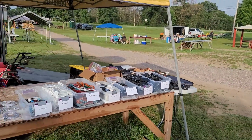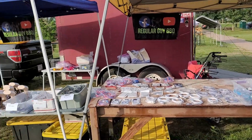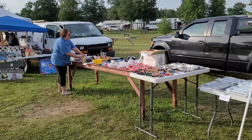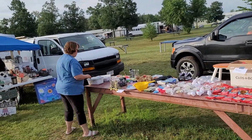Here we are, fellas. We are set up, or just about set up. We got crates of stuff still to bring out, but we're kind of running out of tables. But you can see we got a pretty good spread out here so far. And we're only going to be staying one day because Mama forgot her medications. So we're going to be having to go home today.